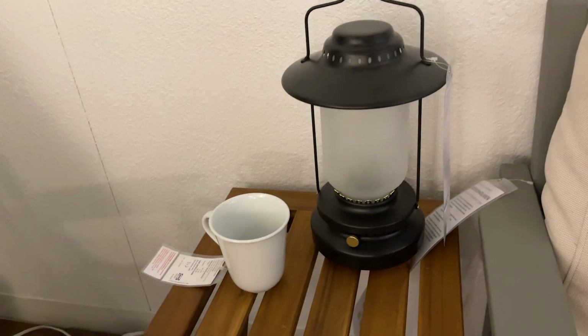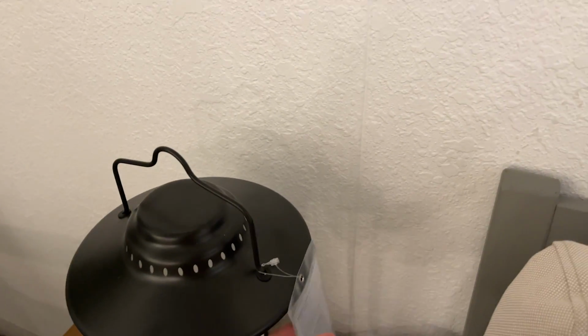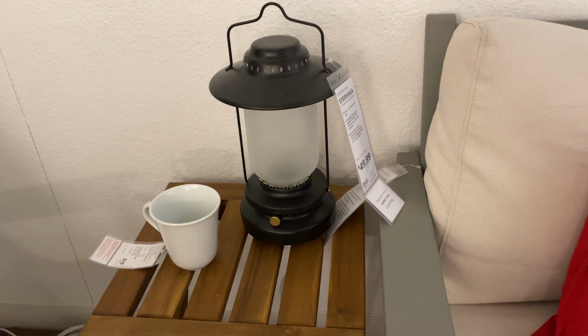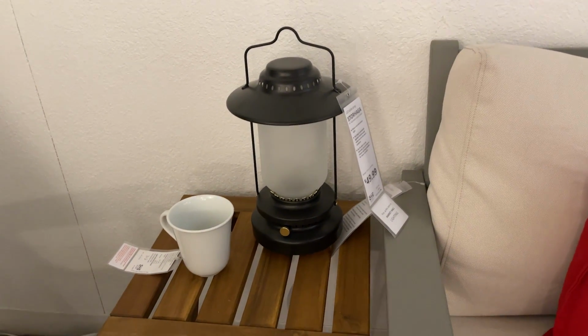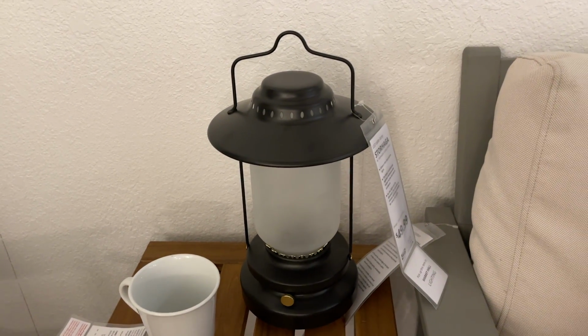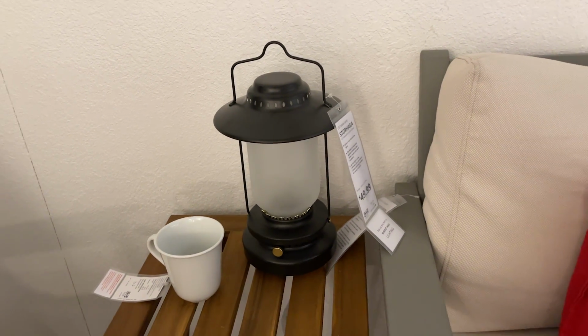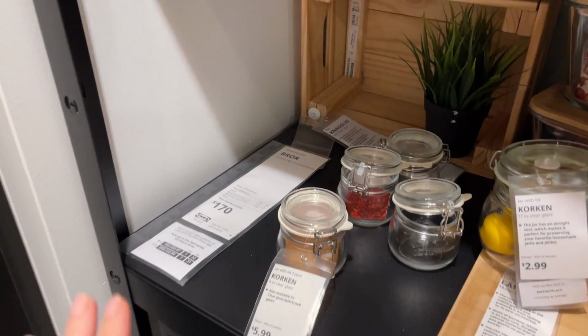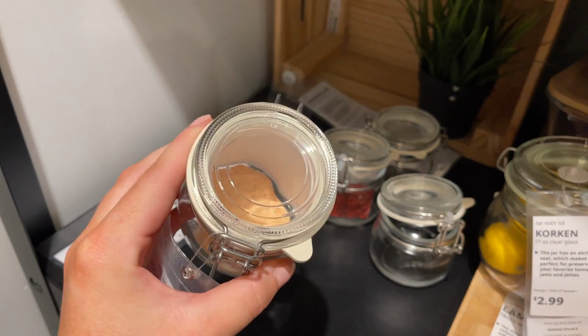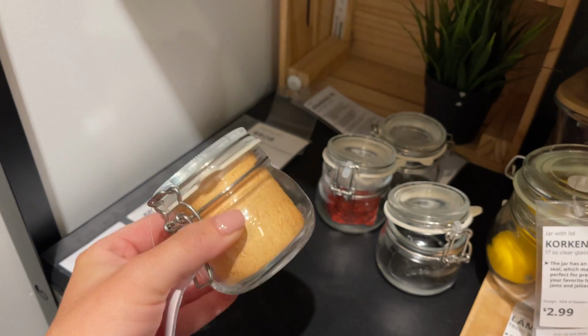This little lantern's cute for outdoor lighting. I like this for $49.99. Seems, well, I guess it seems pretty appropriate because I was thinking about the light I got off Amazon. It was about the same price. I just found some vintage spice jars, but I've also been thinking about doing all my spices in these. I think these are really cute.